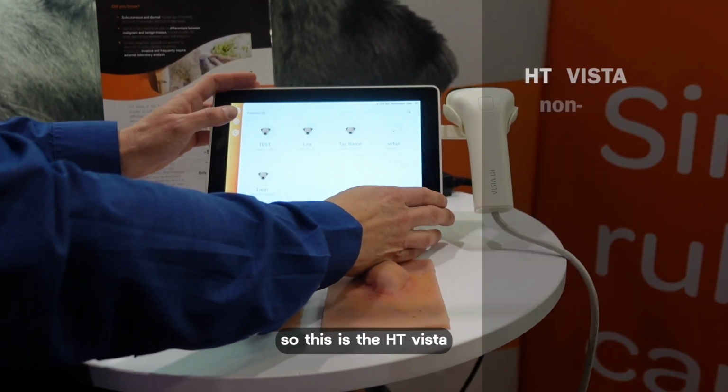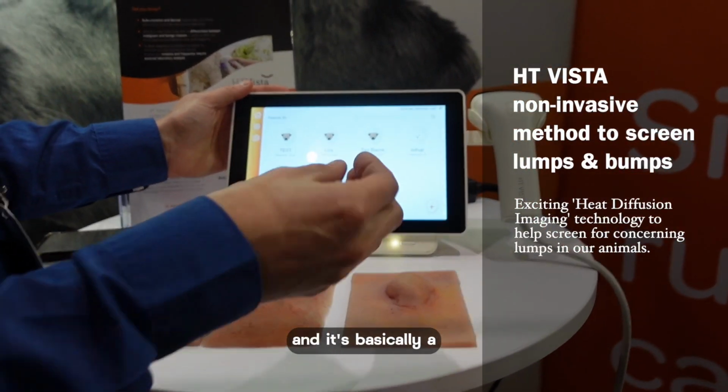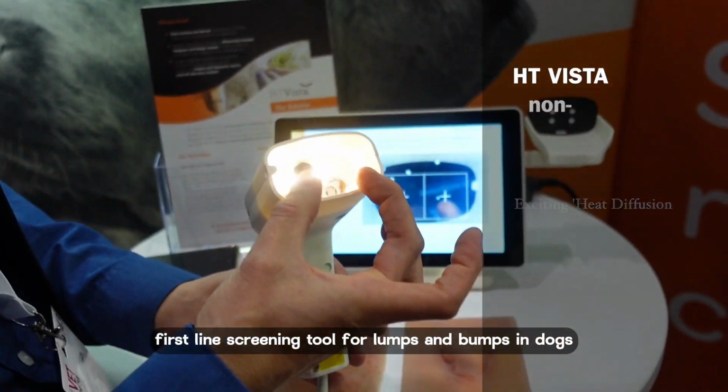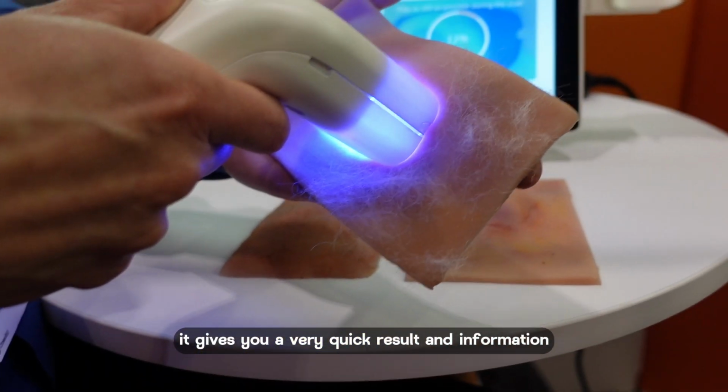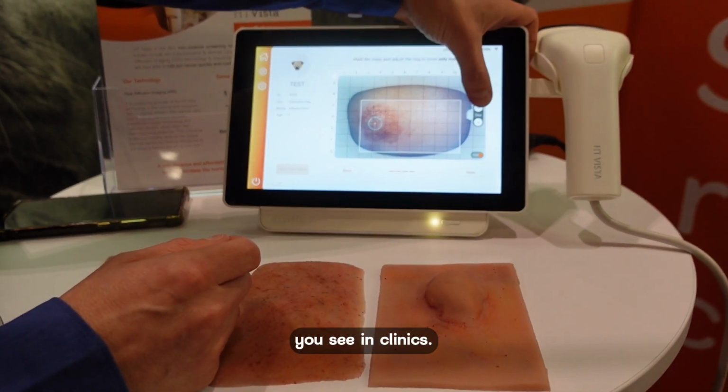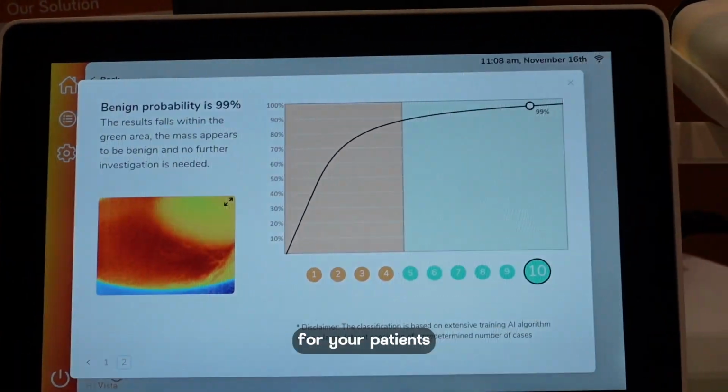So this is the HTVista. It's a tablet with a probe that is attached to it, and it's basically a first-line screening tool for lumps and bumps in dogs. It gives you a very quick result and information on how to classify lumps and bumps that you see in clinics, and then you can make a better decision for your patients.